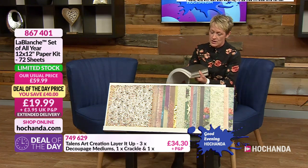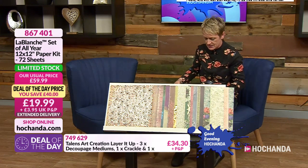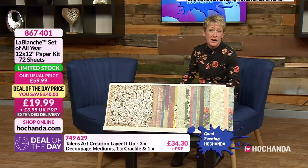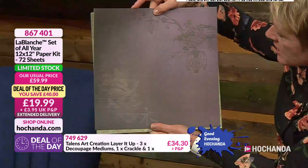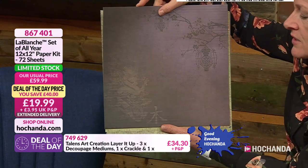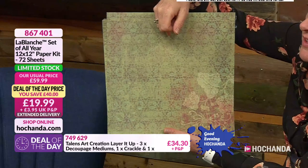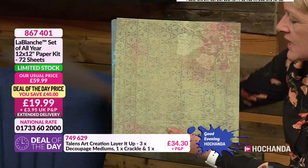Let's take you through some of the 72 sheets that you are getting, some of the designs in here. Now, we say it's all year round because we do have some fabulous designs that you can use at all kinds of different times of the year. This would be nice in the autumn, I think. This really nice Chinese style with the lantern. You've got the cherry blossom there. You've got the dragon as well in that deep purple colour. Really like this one with the elements of design that are in there. So you could use this as your background, maybe for your journaling page, cut into that if you wish.